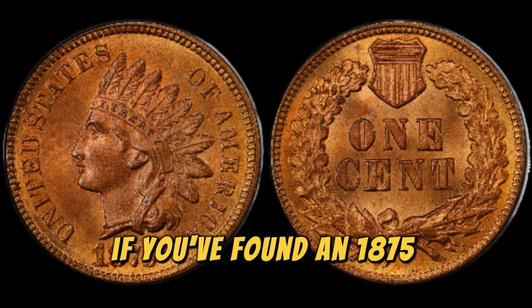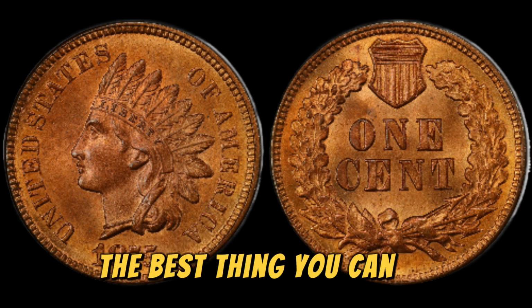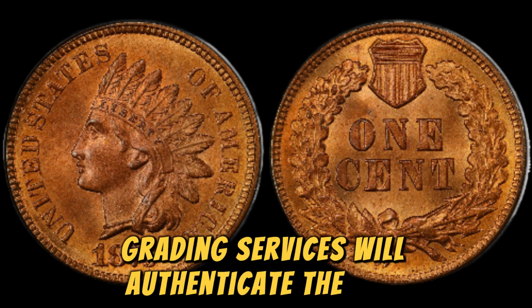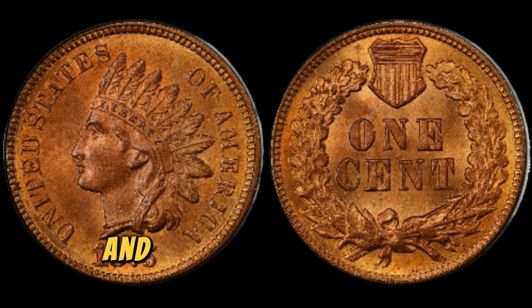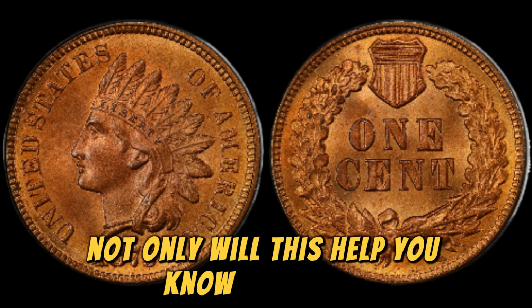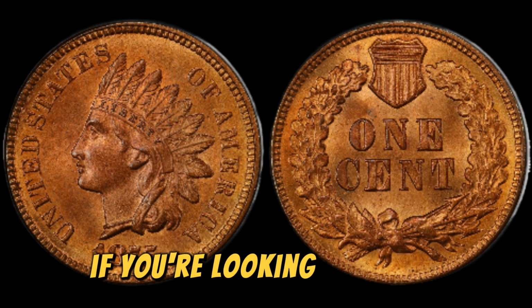If you've found an 1875 penny and you think it might be in excellent condition, the best thing you can do is get it professionally graded. Grading services will authenticate the coin, evaluate its condition, and assign a grade that helps determine its value. Not only will this help you know its worth, but it'll also make it more attractive to potential buyers if you're looking to sell it.